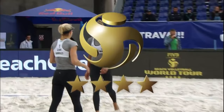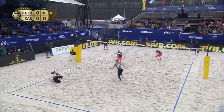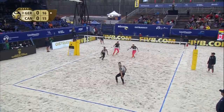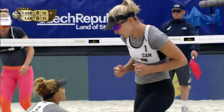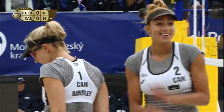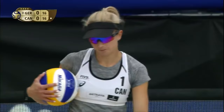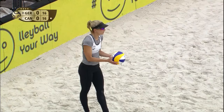Borger leaving that closer to the net than I think she planned. Kozuch waits to serve. Clever. Heather Bansley faked the power in the spike. Took everything off it. The ball was almost going backwards when it left Bansley's hand, and Borger noticed what was going on, but had no option to keep the ball alive at all.